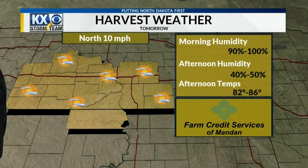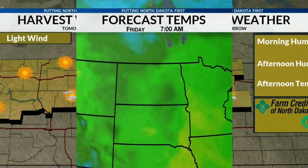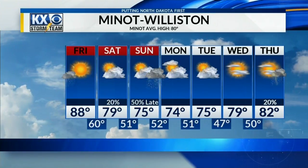Here's your harvest forecast for tomorrow in the south. Here's your harvest forecast weather for the north. And taking a look at the temperatures tomorrow morning, we'll be in the 50s and 60s, and then for the next 7 days, it looks like mild temperatures.